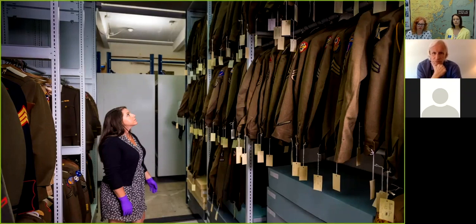So in that photo, you see Tony. She's wearing purple gloves. That's to protect the artifacts from handling, and I have those on as well right now. Tony is looking at all of the jackets, and you'll notice they all have tags on them. Those tags contain their identifiers. We call them accession numbers. Each object that comes into our collection receives a number, so that it can be identified and tracked within our system.